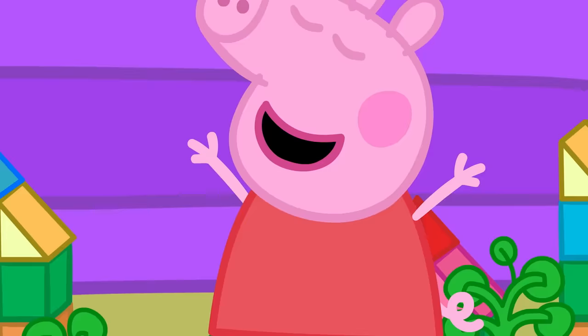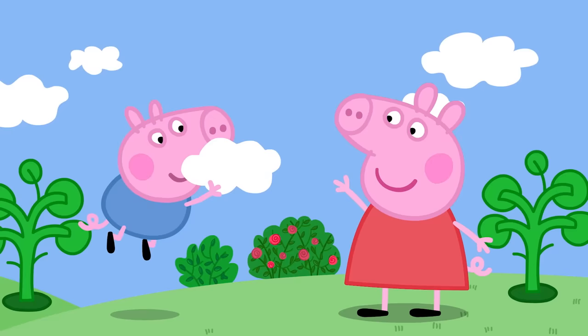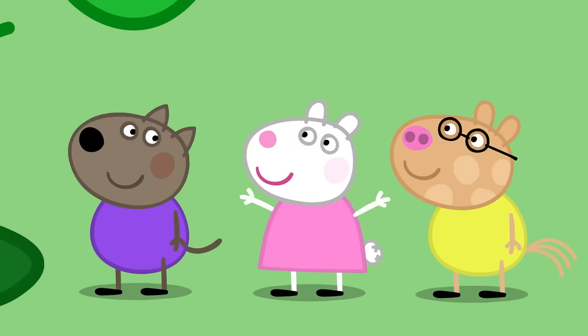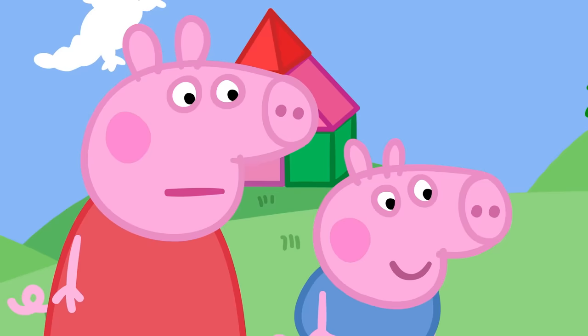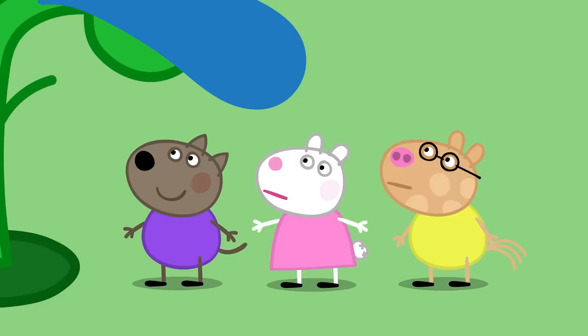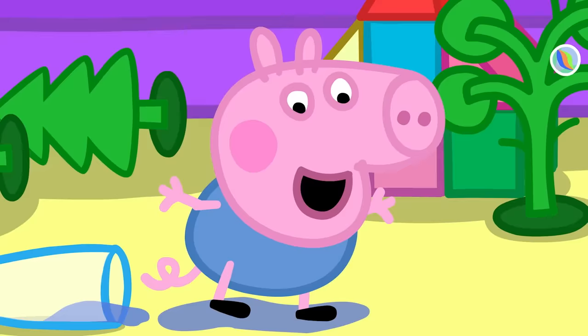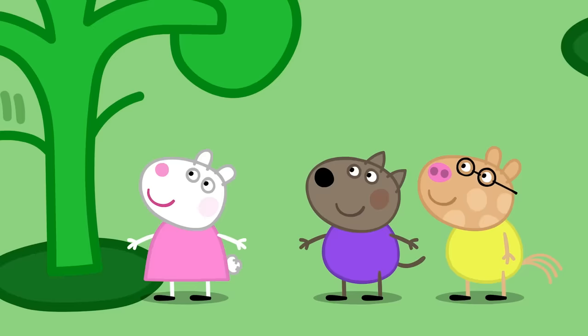Hello, birds! Hello, clouds! Hello, everyone! Our ball is stuck in that very tall tree! We can help you with that. We are very tall giants. Whoopsie! Oh, careful, George! There you go, Susie! Hooray!